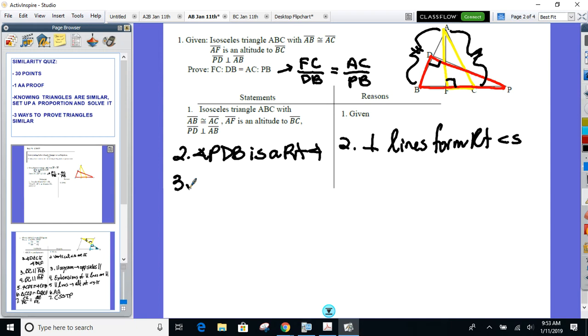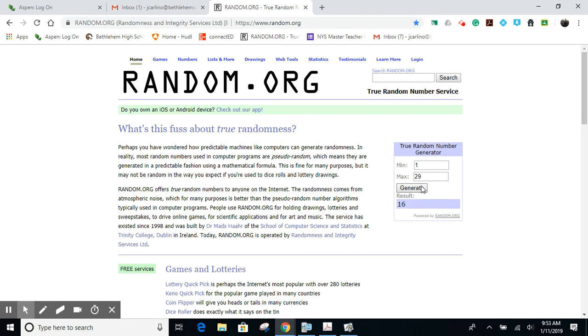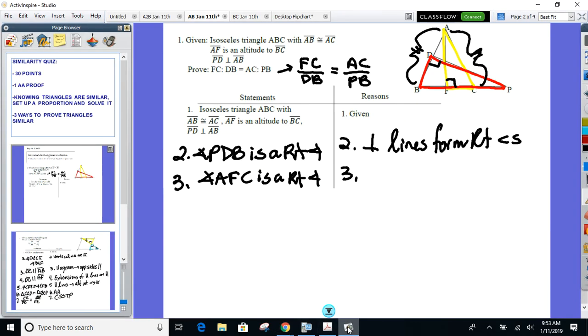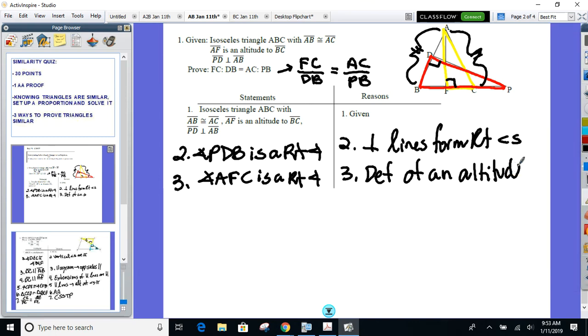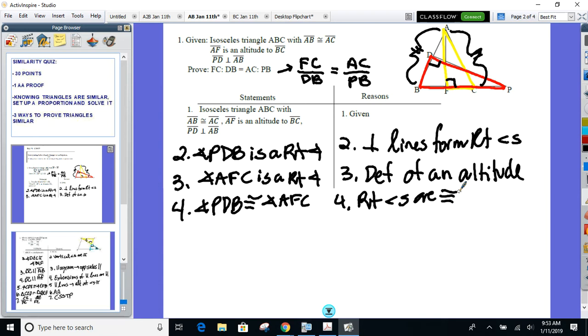And then let me go to Mason's second right angle, which is AFC. Little bit different reason now. It's not because of perpendicular lines. It's because, oh yeah, definition of an altitude. Altitude forms right angles. I like it. Still got to say what? Even though I did it in two steps, you still have to tell me that the two are congruent. Nice job.